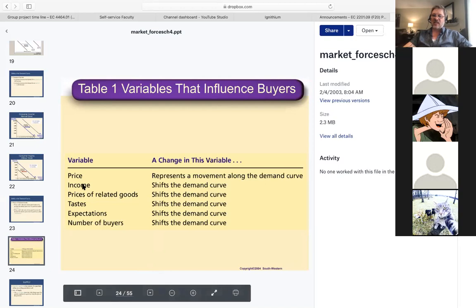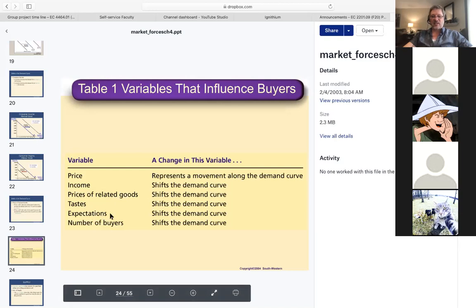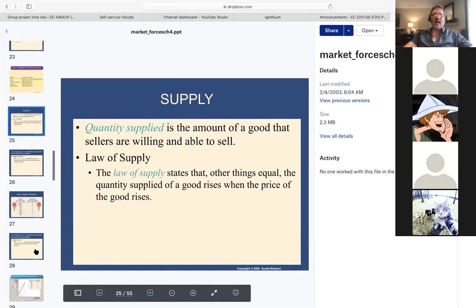But if you've got a change in income, you're going to shift the demand curve. If there's a change in the price of a related good, a substitute or a complement, that's going to shift the demand curve. If the taste for the good changes, and we talked a little bit about parachute pants in 1991, if something's a fad, then that's going to affect the demand. And we talked about expectations over what's going to happen in the future and the number of buyers in the market.